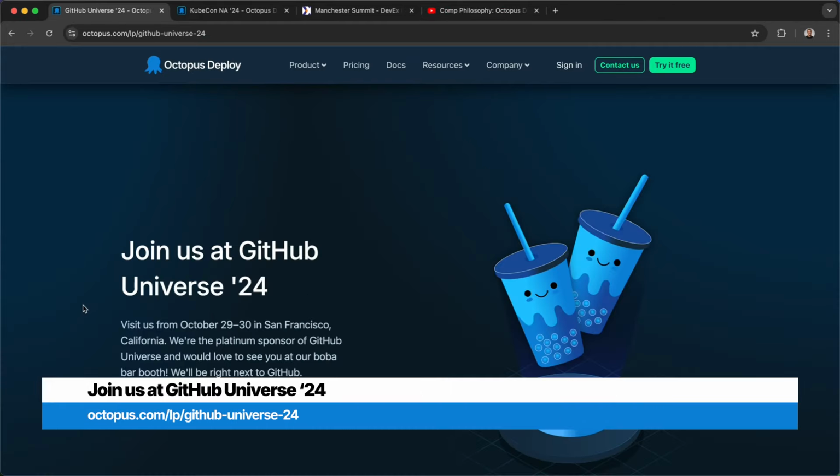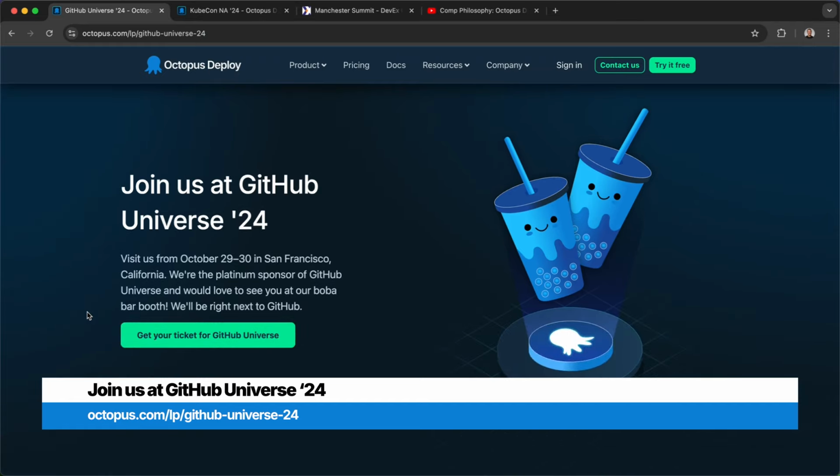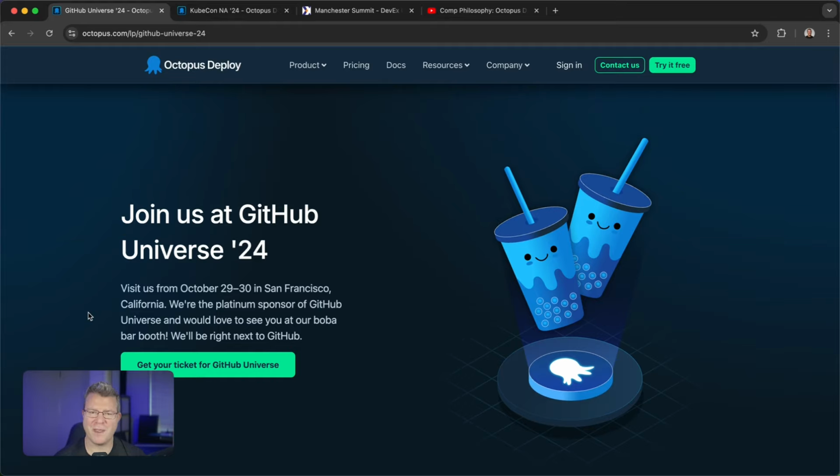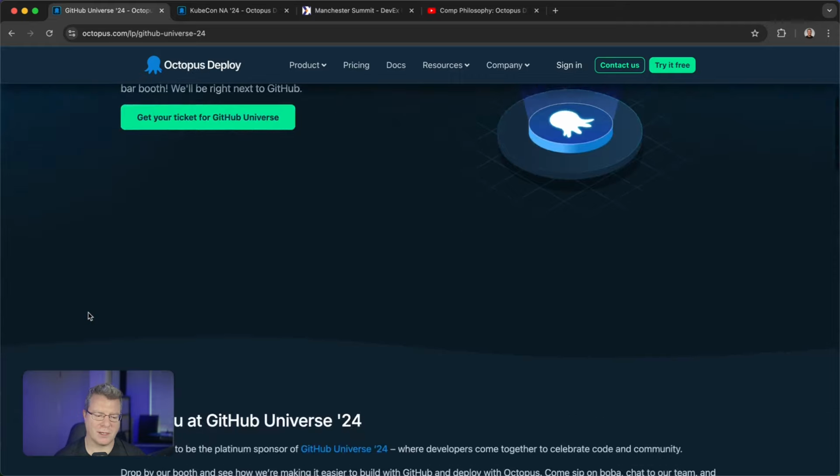So the first one is this one, which is highlighting GitHub Universe. We're going to be hosting a boba bar at GitHub Universe, which is going to be awesome. GitHub Universe is going to be a key event for us for 2024. It's in San Francisco. If you happen to be in San Francisco or you're going to GitHub Universe, we'd love to see you. You can't miss us. We're going to be right in the center of the festivities. We're going to have a big boba bar set up so you can come, fill out a survey, and get a boba tea, and then check out some demos of Octopus.